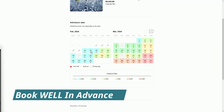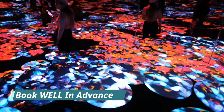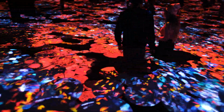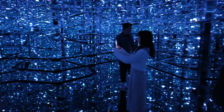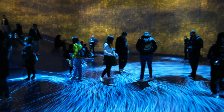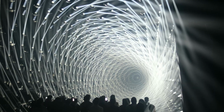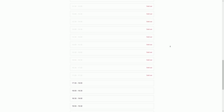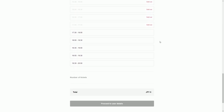Tip number 3, book well in advance. This place was already extremely popular when they closed it down in 2022. So if you combine the popularity of this place along with the new attractions inside, you better believe the tickets will sell out quickly. So make sure you book your own tickets well in advance to make sure you can visit this place at any time you want, rather than having to pick off what little times might be left for the day you want to visit.